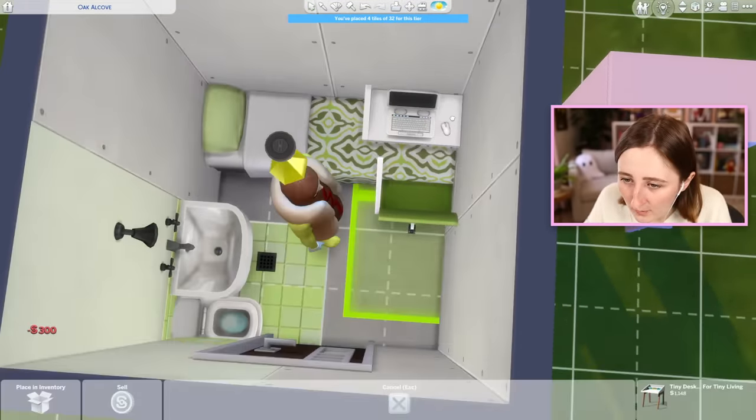I'm trying to think what else we might need, because he can eat, he can even eat microwave meals, he can pee, he can shower, he can wash his hands and his dishes, he's got a computer, he's got a TV, he's got a bookshelf, he can kind of do everything. We need a mirror or a dresser or something so that he can change clothes. At this point, I feel like it makes more sense to have a mirror than a dresser because we can just put it on the wall.